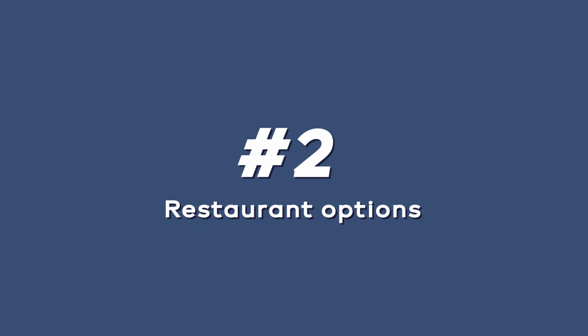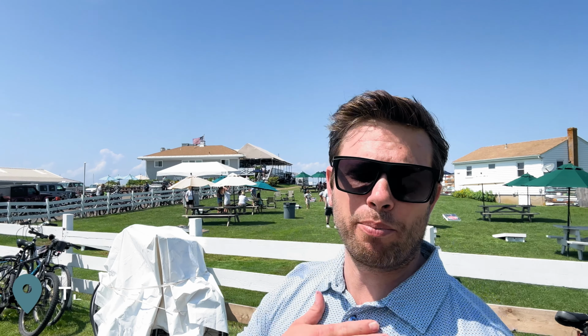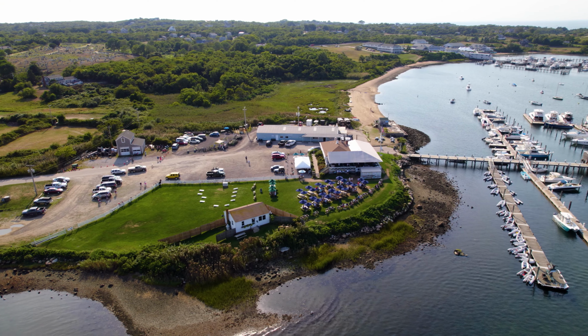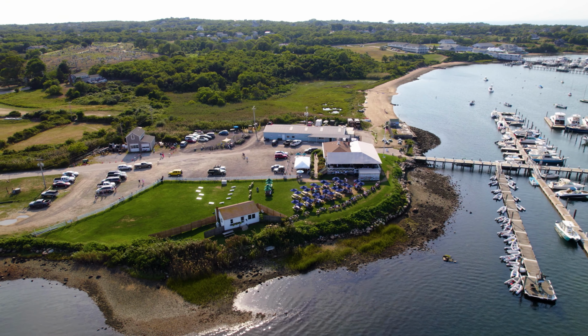Second on your list should be visiting one of the delicious restaurant options out here on Block Island. I'm currently standing in front of the Oar, one of my favorite places to grab lunch. They're known for their sushi. They also offer additional menu options that are good as well. But what I love about being out here is the views you have of the water. You can sit up right under their deck over there.